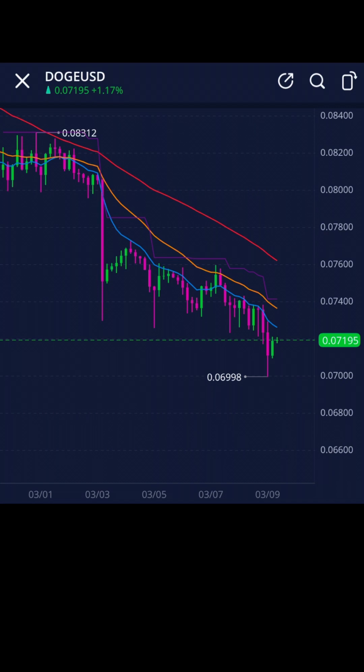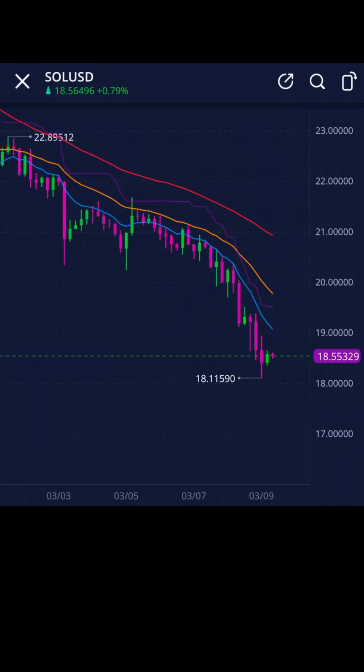A lot of these charts, you're going to notice they got a similar pattern, okay? Consolidation, a huge leg down, coming out of consolidation, looking more like downside potential. Dogecoin is no different. I think we see Doge coming back down. I wouldn't be surprised if we see Doge floating around the 5 cents area here in the near future.